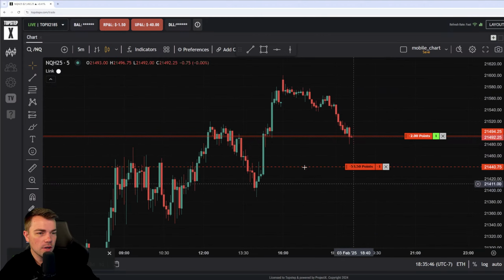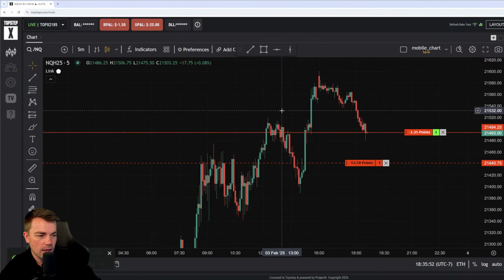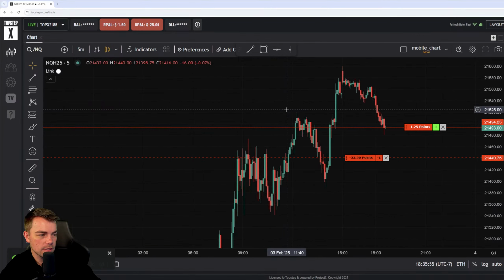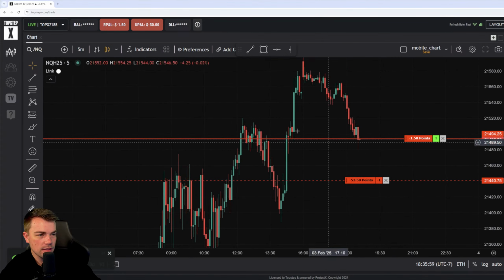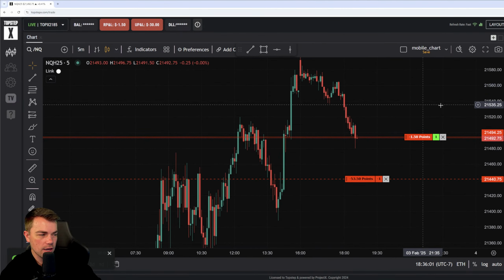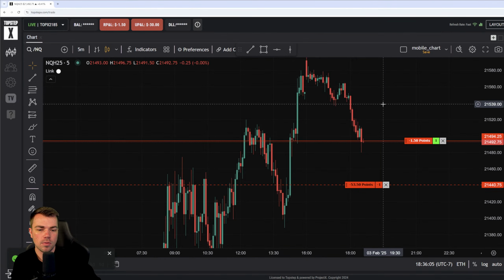So here's what I'm looking at. I looked at the daily, and then I looked at the hourly chart. Now I'm zoomed into this 5-minute chart, and what I'm seeing, this small size, 1 contract, very small. It is the Asian session. It's pretty crazy.